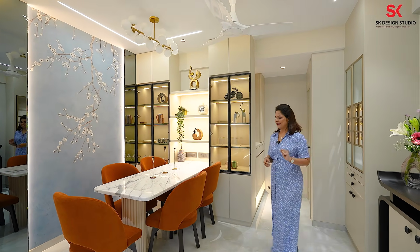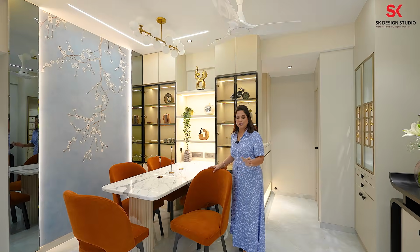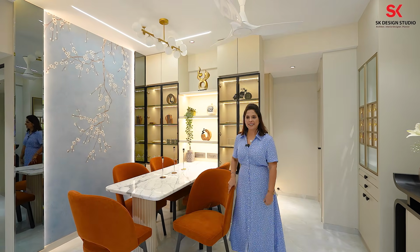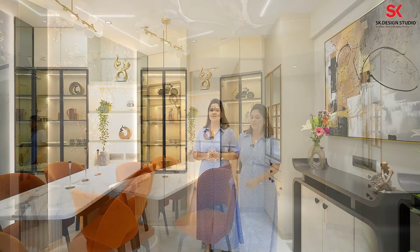Second important thing, since it's kind of open, even if I am just turning the chair here like that, I can be a part of a conversation of the living room. So as I told you, first important thing is space planning.